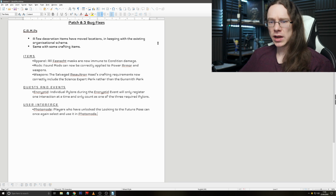But there we go. And there's one little change to photo mode, which is particularly relevant to me, and I don't know if some of you guys maybe have noticed or not, but the Looking to the Future pose can once again be selected and used in photo mode. So it was one that you could buy from the Atomic Shop, and at some point in the fairly recent past, that disappeared from the list of options in photo mode. I noticed this myself. Bugged me because there were a couple of occasions I wanted to use it. And I went through the Atomic Shop, tried to find it, tried to put it back into place, and I couldn't, in short. So now that should be reappearing in menus, and you should be able to use it again, which is good.